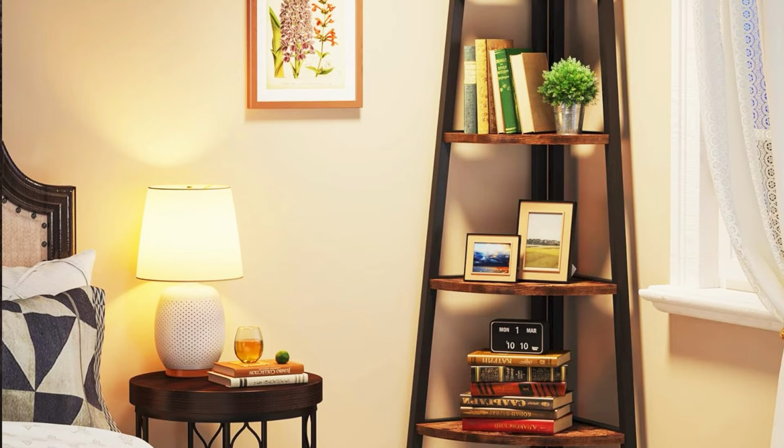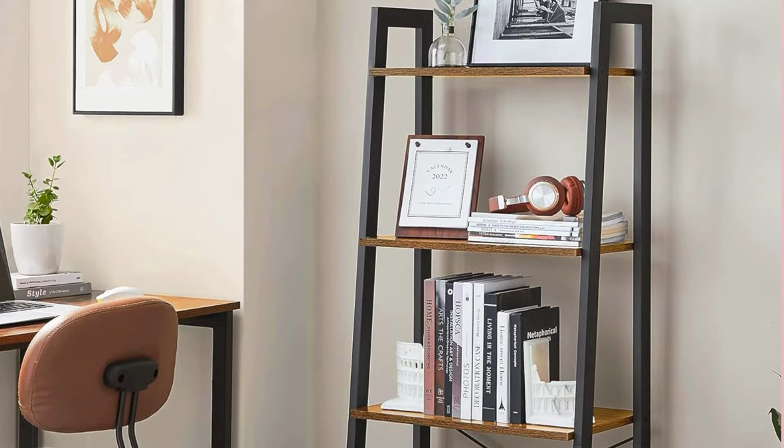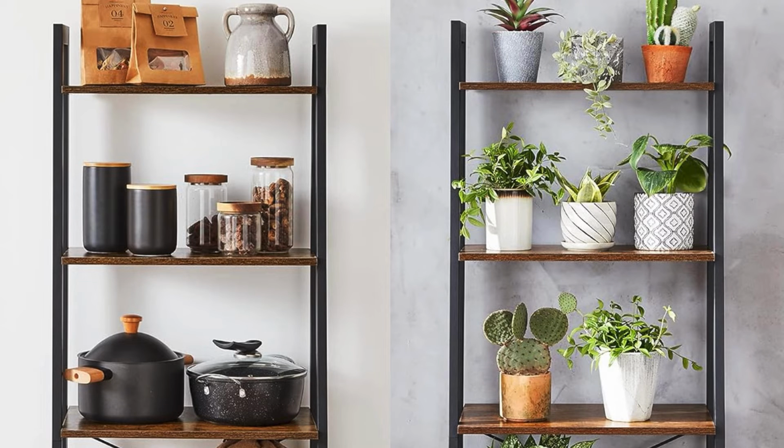And the next item is a ladder bookcase, or a ladder shelf in general. The reason this is good is because it has different tiers of shelves going up that you can use. You may have 3 or 4 or 5, just depends on how many you want. And the cool thing about it is that it's really sturdy. And also because you have those different tiers of shelves, it allows you to put books on there or whatever else you may want on the ladder shelf as well. Easy to make sure that you can see things, easy to make sure that you can reach things.